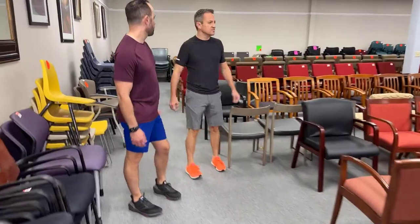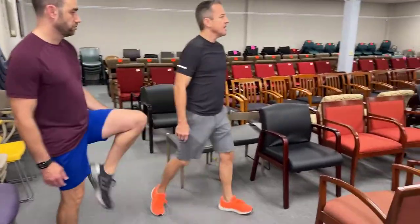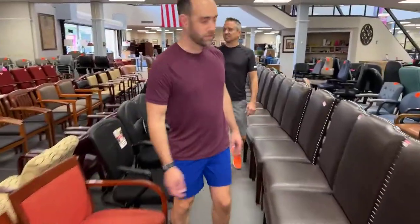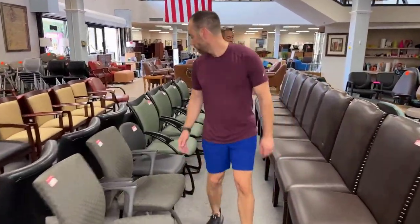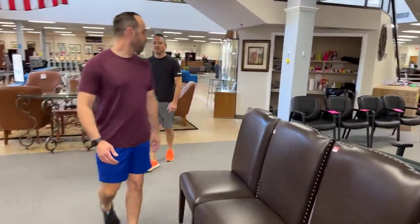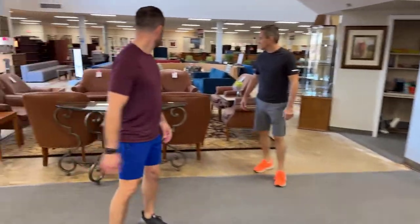Melanie, where'd those guest chairs go? Oh, they're over there. They already sold. Okay, so we were coming over here to show you some guest chairs that just came in yesterday, but guess what? They're gone. They just came in yesterday. Meanwhile, we do have a plethora of other unsold chairs here. That's right.